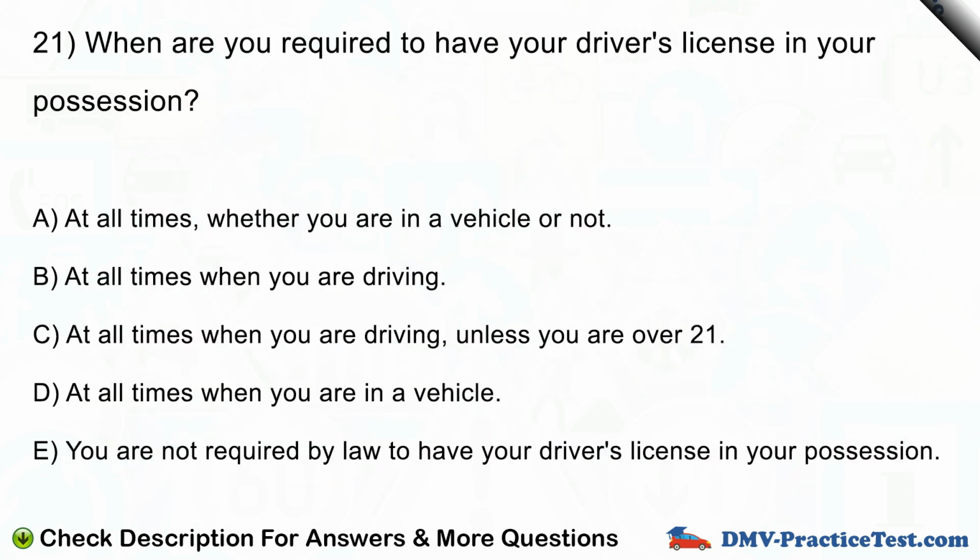Question number 21. When are you required to have your driver's license in your possession? A. At all times, whether you are in a vehicle or not. B. At all times when you are driving. C. At all times when you are driving, unless you are over 21. D. At all times when you are in a vehicle. E. You are not required by law to have your driver's license in your possession.